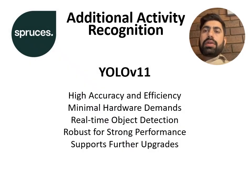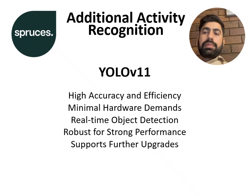Our next slide is model selection. We chose YOLO 11 because it delivers the perfect balance of accuracy and efficiency. This model processes data quickly with minimal hardware demands, which allows real-time and reliable object detection. Its robustness ensures strong performance in different environments, and its flexibility supports further upgrades, making it ideal for our AI-powered project.